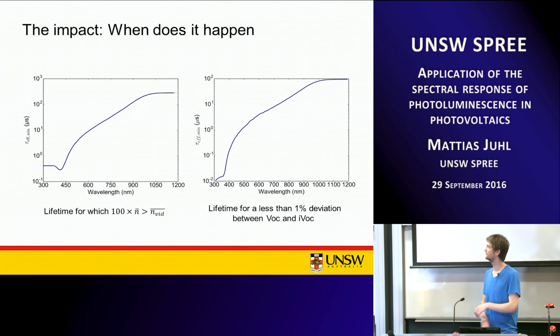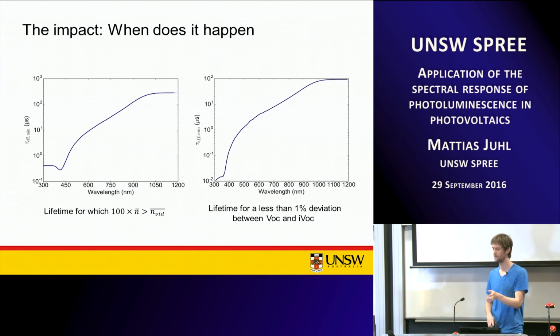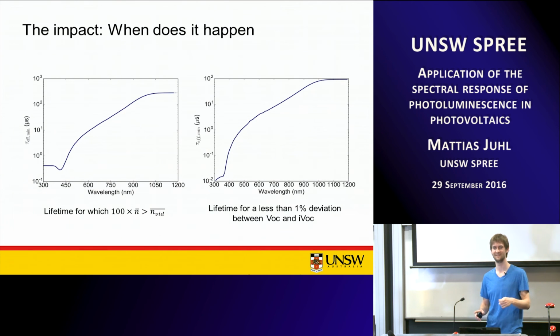Now, you'll notice, being a very intelligent room, that at the short wavelengths, there's a bit of difference between the two. There's a plateau in the one on the left and a dip in the one on the right. But this is just because of the different ways that they're calculated. The one on the left is calculated from simulations in PC1D, so there's an emitter. And that plateau is actually related to the emitter having diffusion, voltage-independent carriers in them. While on the right, it's done from an analytical solution assuming no emitter. So that's that small difference.